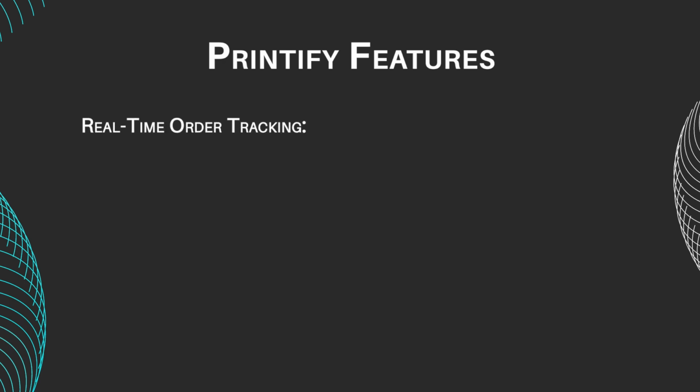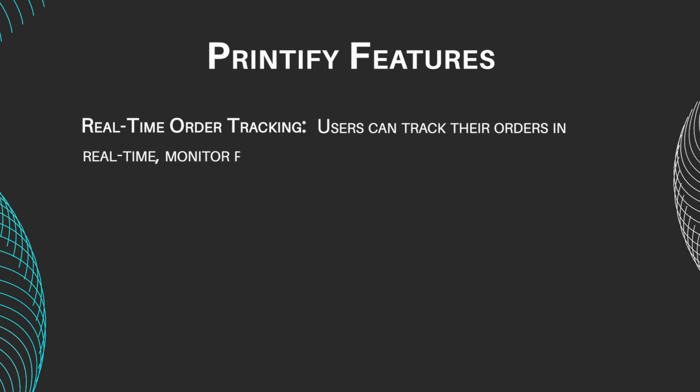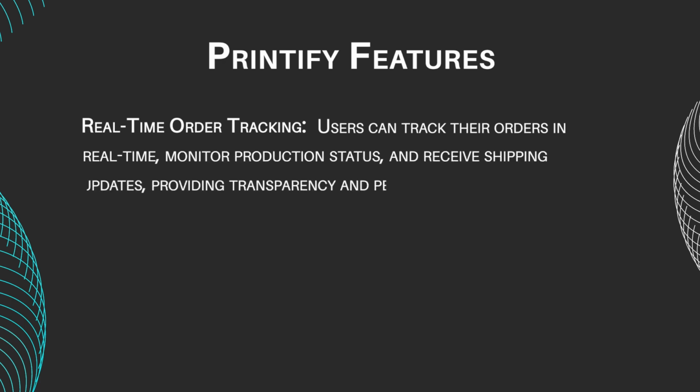Real-time order tracking. Users can track their orders in real time, monitor product status, and receive shipping updates, providing transparency and peace of mind to both sellers and buyers.